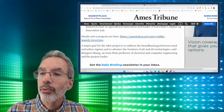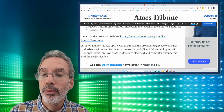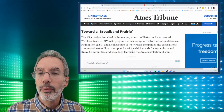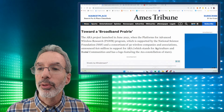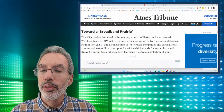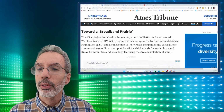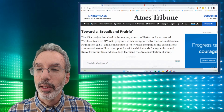A major goal of the ARA project is to address the broadband gap between rural and urban regions and to advance the frontiers of 5G and 6G technologies, said Hongwei Zhang, an Iowa State professor of electrical and computer engineering and the project leader. Toward a Broadband Prairie, that's kind of what they're calling it. The ARA project launched in June 2021 when the Platforms for Advanced Wireless Research program, which is supported by the National Science Foundation and a consortium of 30 wireless companies and associations, announced $16 million in support for ARA, which stands for Agriculture and Rural Communities, and has a logo featuring the ARA constellation of stars. So, not a great acronym, but still, it's easy to remember.